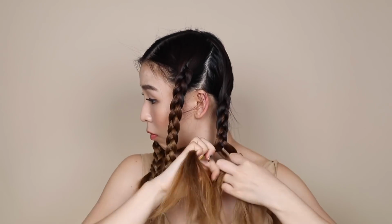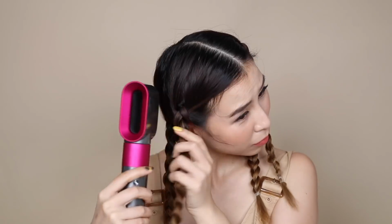I've just popped mousse in my hair and it's a little bit damp. You don't have to put mousse if you don't want to, but I find that if you put mousse, it makes it less frizzy for me. I've just divided it in half and then this I'm dividing in half again. So I'm just going to do a quick plait. Once I'm done with that, I'm actually going to use my hair dryer to dry out my hair and to set the wave. You can also use a hair straightener for this. Just make sure you try to distribute the heat evenly.